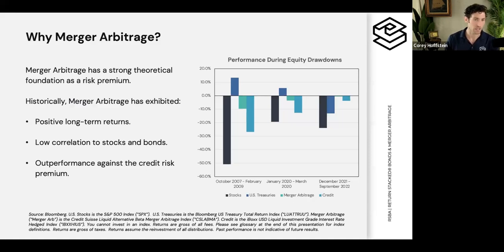Now, I want to pause here and explain. What we're isolating here with the credit premium is the return of corporate bonds minus the return of the tenor-matching US Treasuries. So in other words, we're really isolating the credit component, not the return of what the underlying duration did, which would include the Treasury component, but just the credit component. And you can see that in 2008, which was a credit crisis, credit did quite poorly. Credit did quite poorly in 2020, and then credit didn't do particularly well in 2021, 2022.